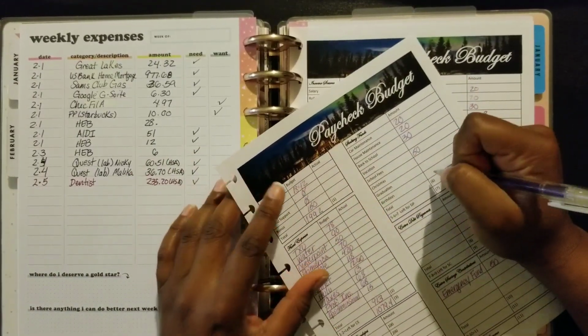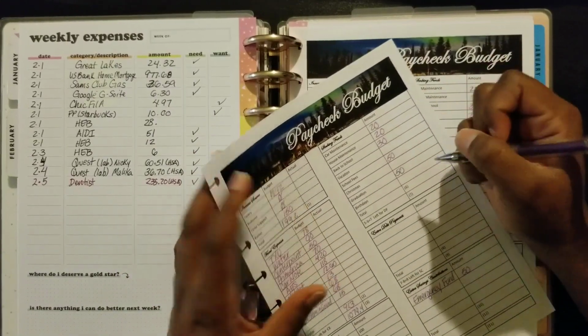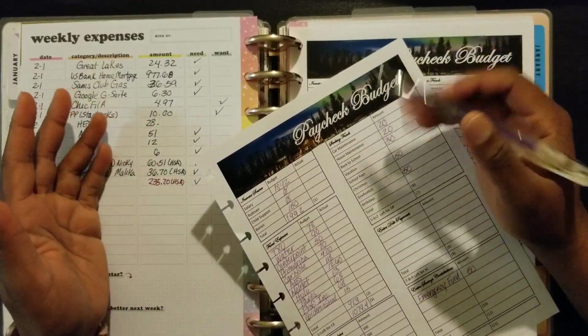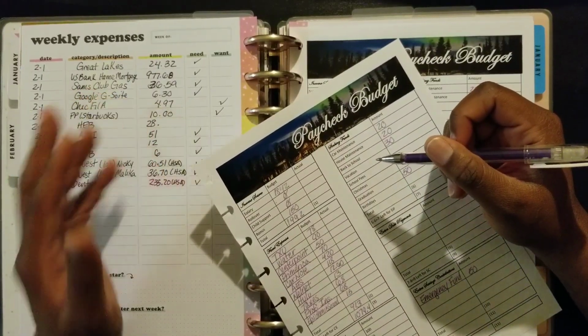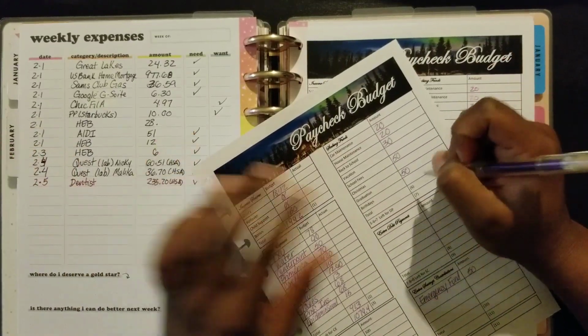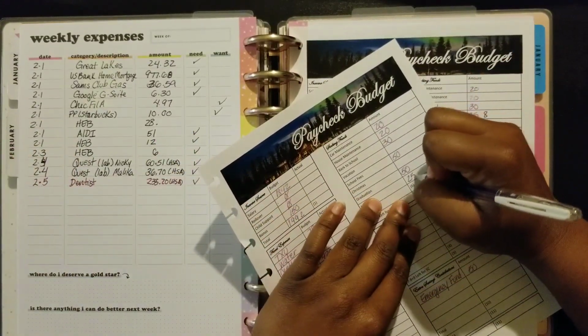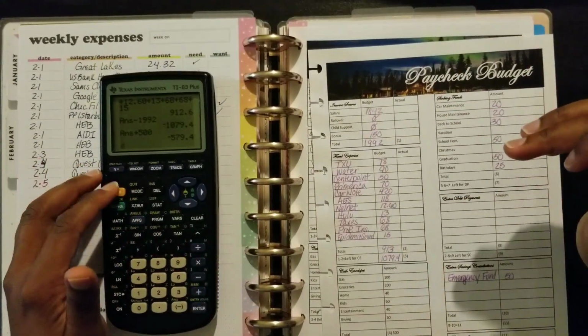Christmas, like I said, I just did in the last one. Graduation, that is for stuff that keeps coming up, like soon we'll have to order invitations for her graduation, and so I want to make sure again that the money is already set aside for that. And then birthdays will be 25. So let's see what we got here.